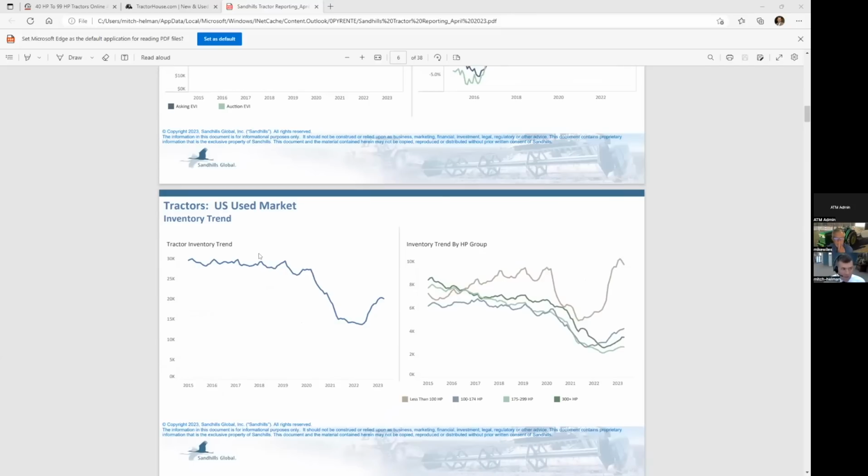And you'll see that over the previous five years or so, the tractor market has stayed very steady. It rises and lowers a little bit, but inventory in general on the used side has been pretty much flat. In March of 2020, manufacturing and production comes to a halt. And what happens? Inventory literally falls off a cliff. We haven't seen inventory this low pretty much forever.